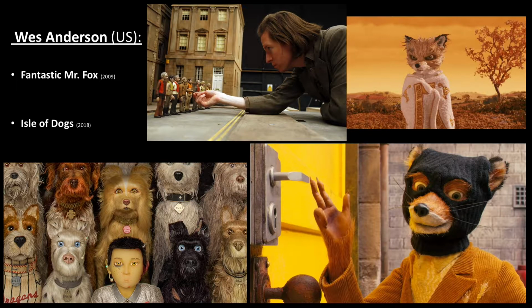Definitely check out behind the scenes stuff for his movies. I've seen Fantastic Mr. Fox. I haven't seen Isle of Dogs yet, so I definitely have to check that out. There's a lot of awesome behind the scenes stuff for Isle of Dogs that I've seen. Their puppets are gorgeous.